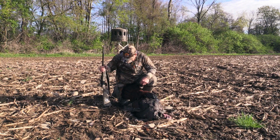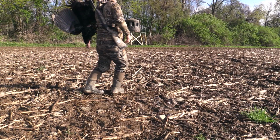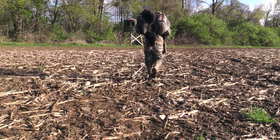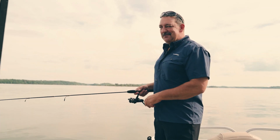What a day. Good day when it comes together. It was another good opportunity with a shotgun, and to use a little 410 like that, I'm impressed. Hey Keith, great hunt. Way to do it with that 410 Scout.